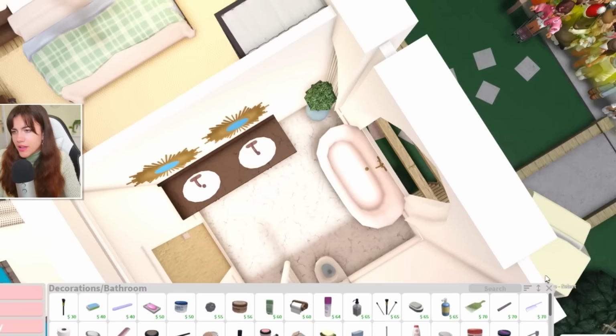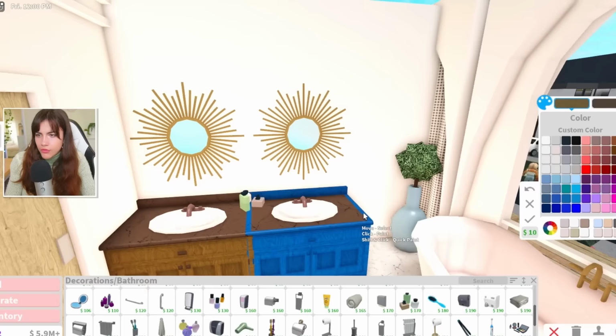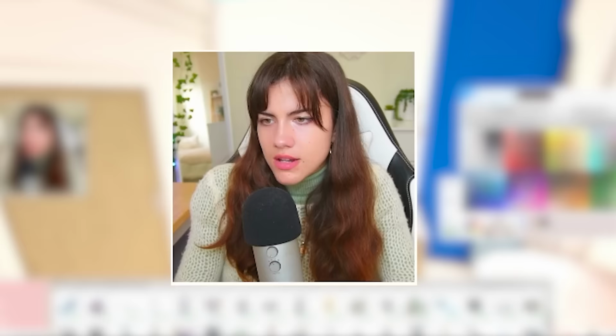Here's what the layout of the bathroom is looking like. We got a shower, a bathtub, sink, toilet. We even got one of these fancy little standing toilet papers. For the color scheme, we're gonna do light colors, maybe some pastels. Nothing super crazy going on in here, honestly.